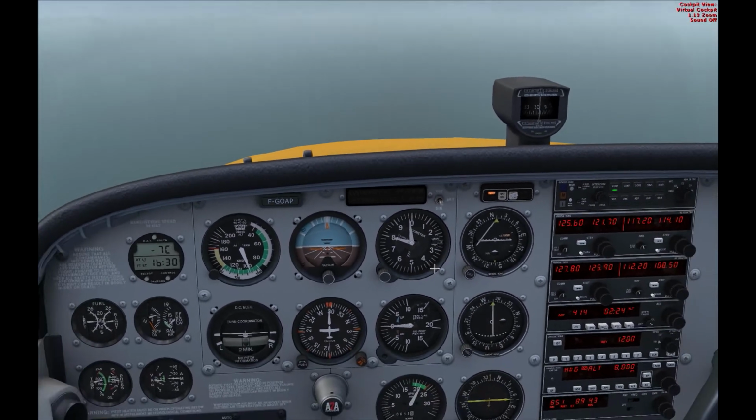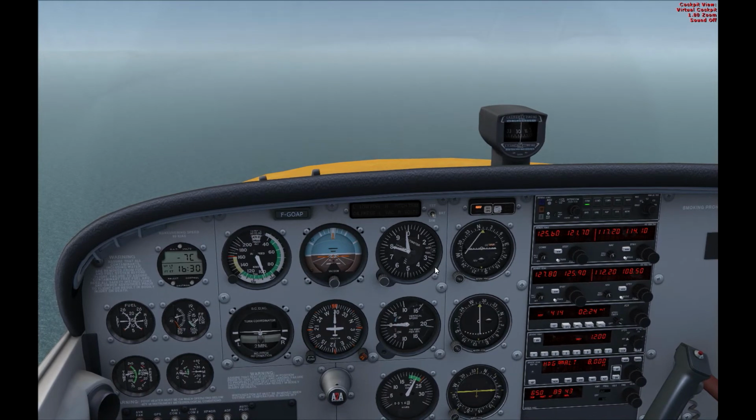And that was Belfast there. Perfect. So everything's looking good at the moment. So the radial that we wanted to intercept for Belfast was, oh gosh, what was it? I think it was 310. So turn that over just now. 310.